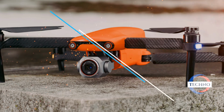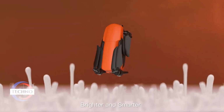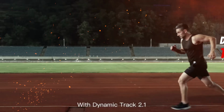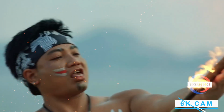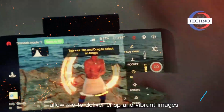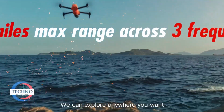The Autel Robotics Evo Lite Plus is a powerhouse in the drone market, combining exceptional camera capabilities with impressive flight performance, making it a top choice for both enthusiasts and professionals. This drone features a stunning 1-inch CMOS sensor that captures 50-megapixel still images and records 6K video at 30 frames per second, delivering breathtaking clarity and detail that is hard to match.